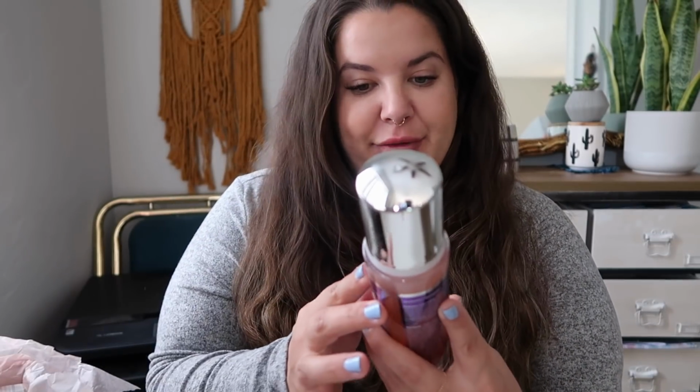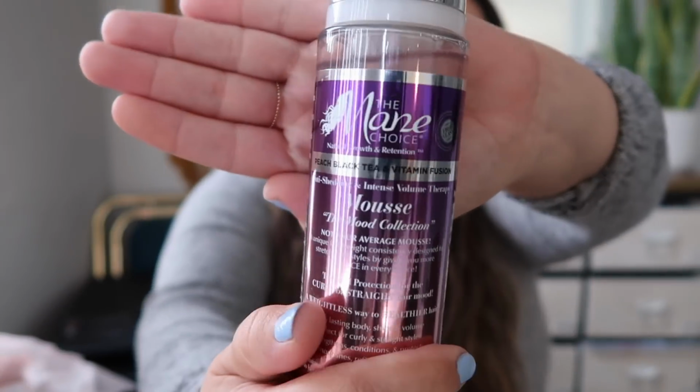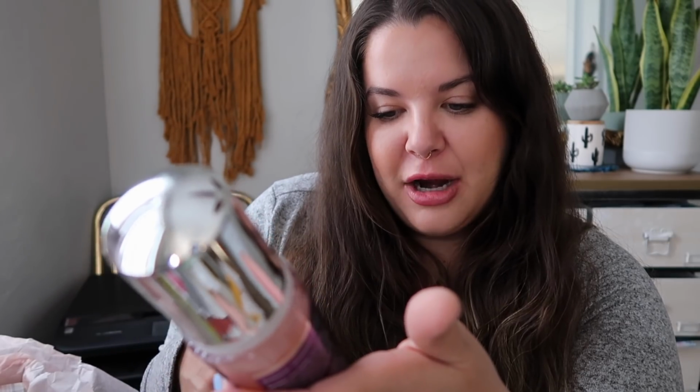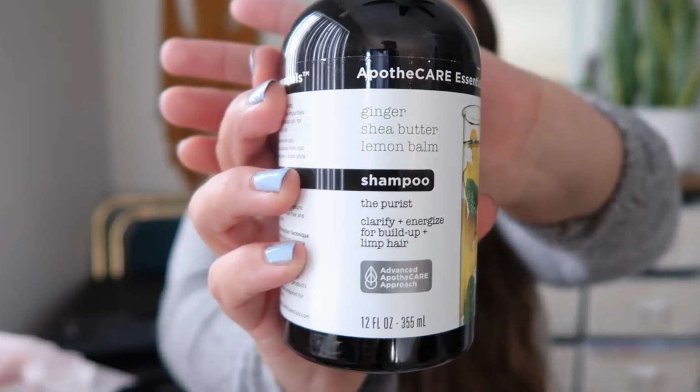A brand I had also never heard of. It's called The Mane Choice. Mane, like hair mane. And it says it's peach black tea and vitamin fusion, anti-shedding and intense volume therapy. And it's a mousse, thermal protection for curly or straight. And it's a weightless way to healthier hair. Really cute. I had also never heard of this brand.